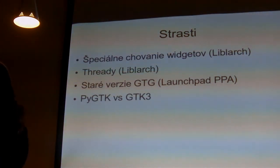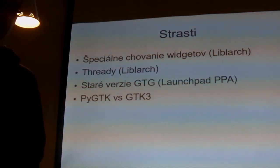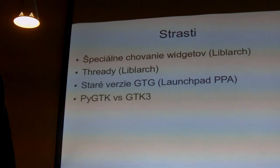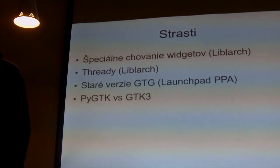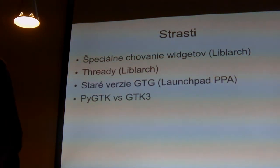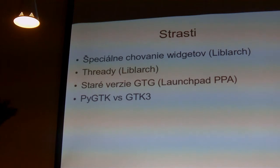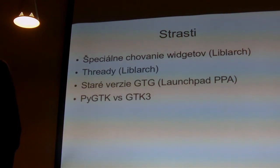The core of GTK is written in C, and you can't access it and somehow rewrite it, because there are libraries installed separately from your application. So even if you create some changes, it wouldn't help you. For that reason, you have to either make patches to GTK and push them upstream, and then wait until all of your users have it. It's not nice, and you have to do some workarounds.